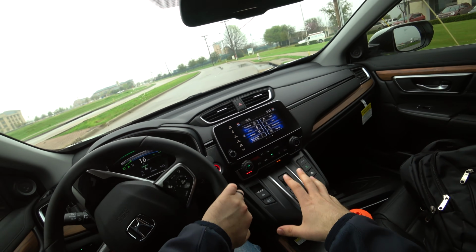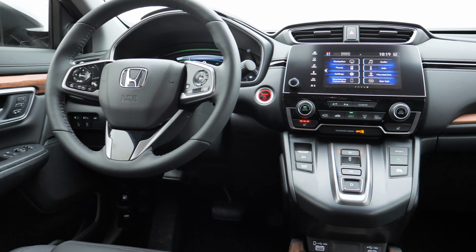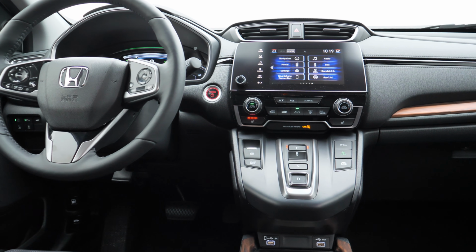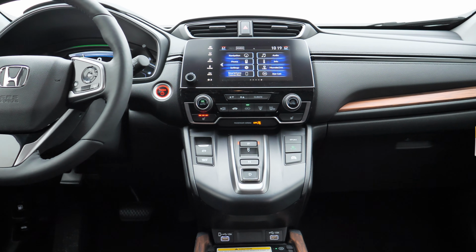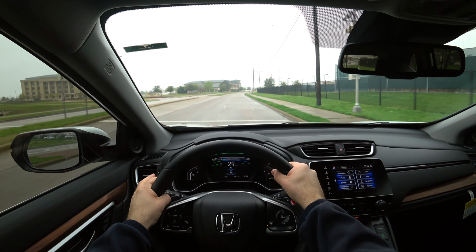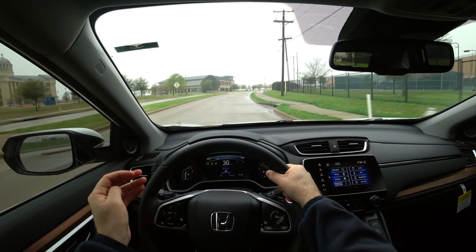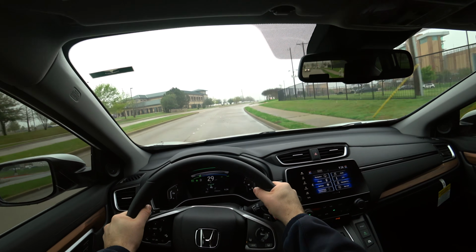So really, to wrap things up in terms of driving the CRV, the ergonomics are good. Everything is in a pretty nice position. Visibility is really not bad in here. The steering wheel is comfortable to hold on to. It's fairly quiet, fairly soft, easy to handle type of vehicle. There's really not too much you can fuss about for this class, and I feel like anybody who gets behind the wheel that's looking in this market is going to be satisfied with the CRV.